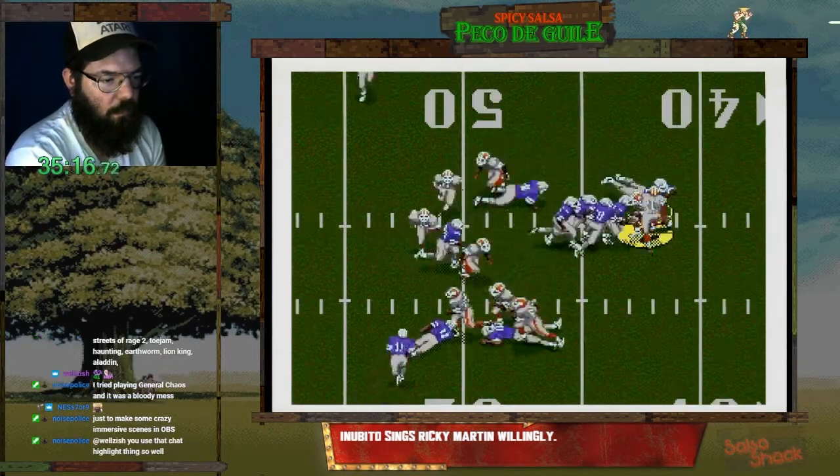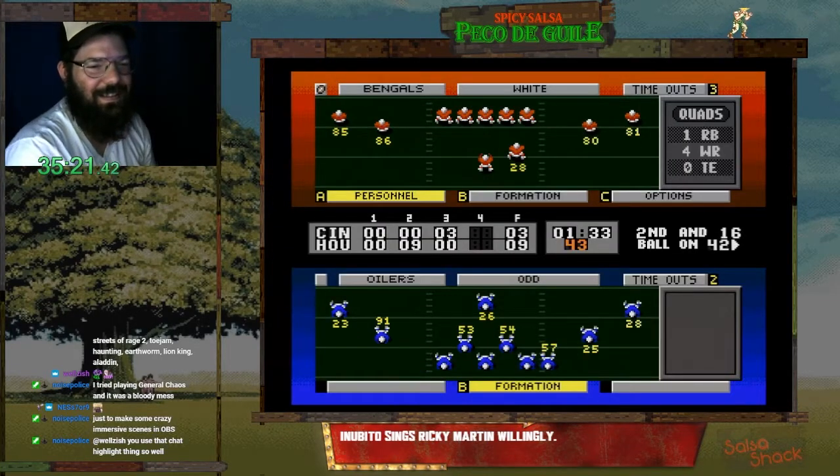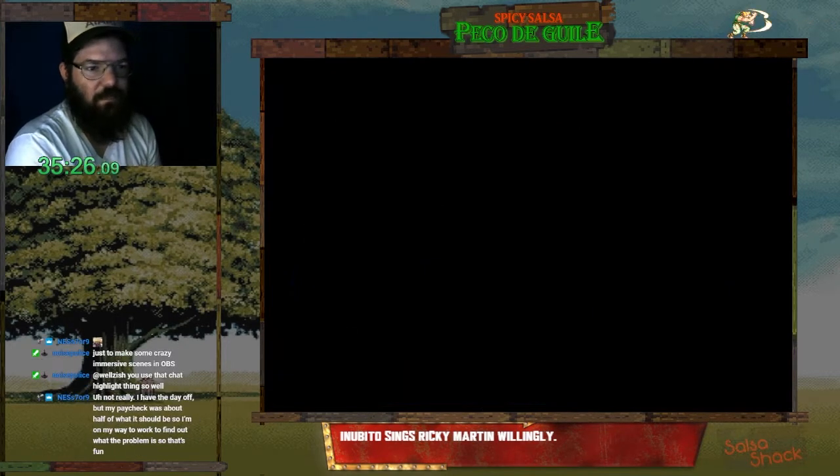Good blocking. Look out. The running back got stuck on the quarterback. From the 42, a loss of 6. 1:31 to go in the quarter.